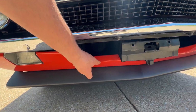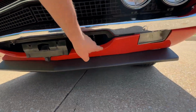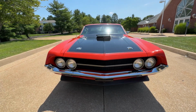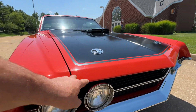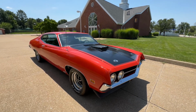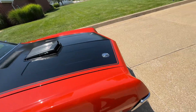There was another little chip right there. One more there and one more there. We will touch those up. Those are tiny rock chips. Just got the car in, so we're pointing them out. There's a couple little ones there. I mean, it's a nice car, but all cars have imperfections, so we're trying to show you the few minor ones that we found with this one.